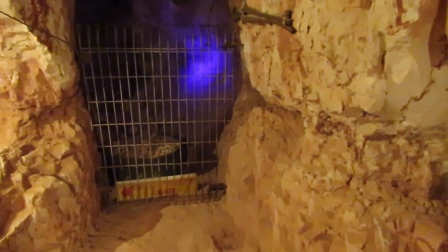That's the post office. Alright guys, this is ultraviolet light, so you can see the opal underneath that light there. I'll zoom in on it for you. They must have used ultraviolet light so they could pick up on the glow of the opal. Can you see that there? Wow, there you go guys.